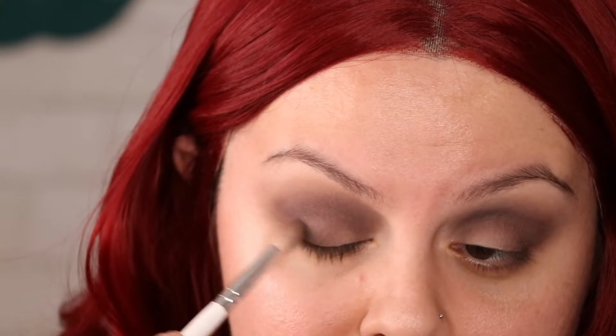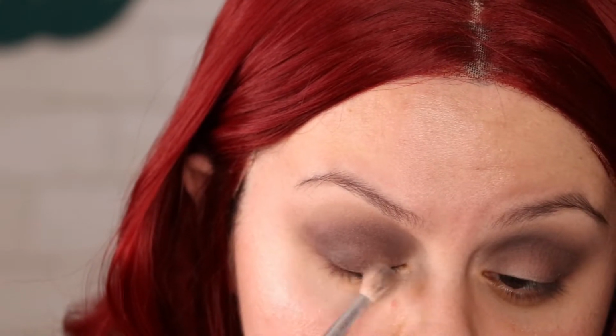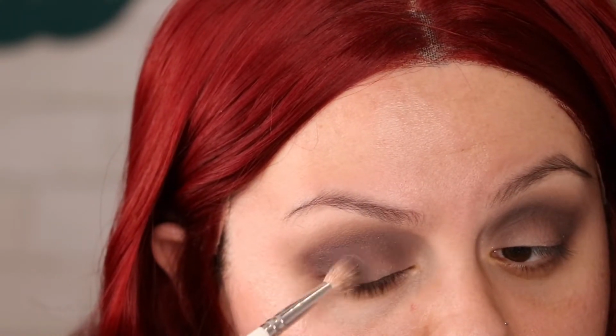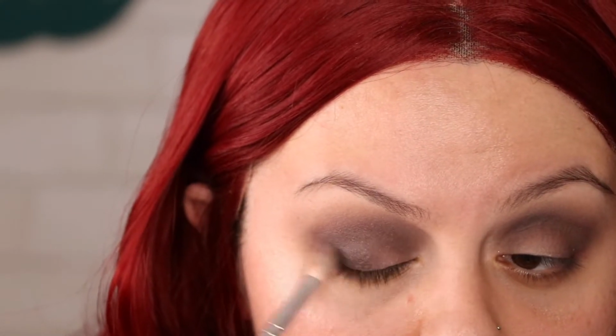I don't know if I made any sense, but typically I work a lot with mattes when it comes to crease shades, and for the outer part, I typically work with mattes instead of shimmers, and this one has definitely shimmer in it, but I'm going to work with this to darken up the outer part of the eye. And I'm also bringing this into the crease because I want it all to be one.